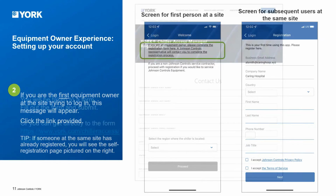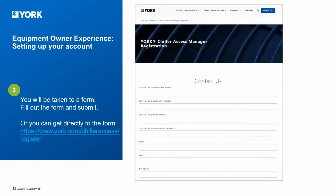But if not, you will click that link and you will end up at this form. You can also go directly to this form if you know that your company is not set up, york.com/chilleraccess/register. This is also how you can get an equipment building owner set up. You're going to fill out this form. We're just looking for some basic information about yourself, the company, and the chiller specifically that you're looking to have set up with York Chiller Access Manager.